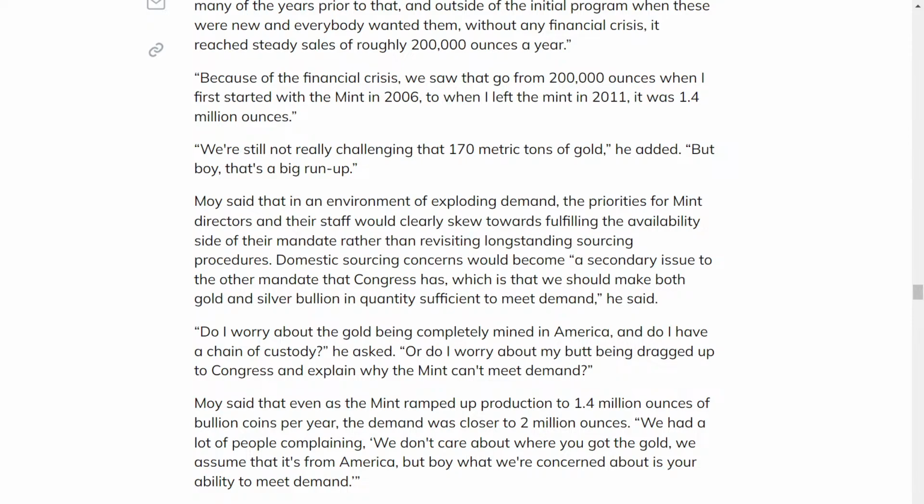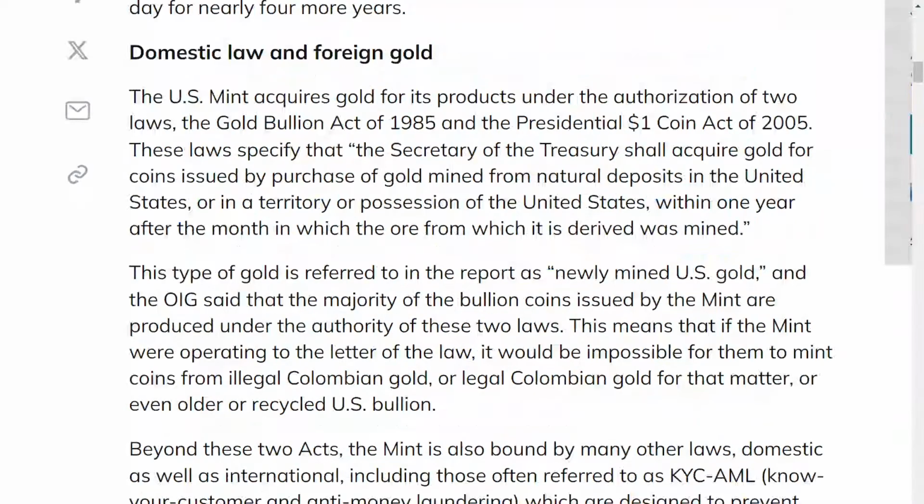So you're paying this premium thinking that you're getting this 100% newly mined gold. You're thinking that you're getting a product from the U.S. Mint that is stating what it is. And it turns out after these years, this has been going on for years, no, you're not getting that. You're not. So check it out. It's really an incredible story.